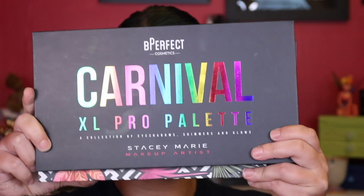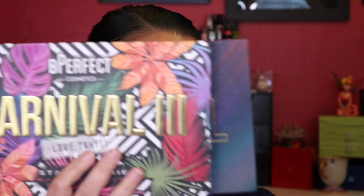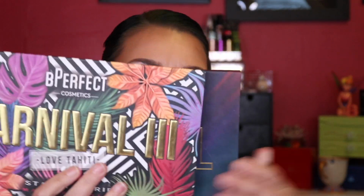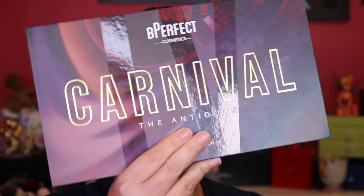So, the next brand we're going to talk about is Be Perfect. Now, I own 3 of the palettes. I have the Carnival XL Pro, which was number 2. Then I have the Carnival 3, I Love Tahiti, and then Carnival 4, the Antidote. Now, I decided to keep these because I really enjoy Be Perfect's formula.